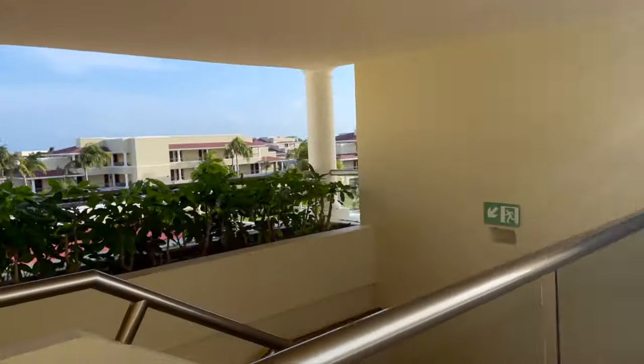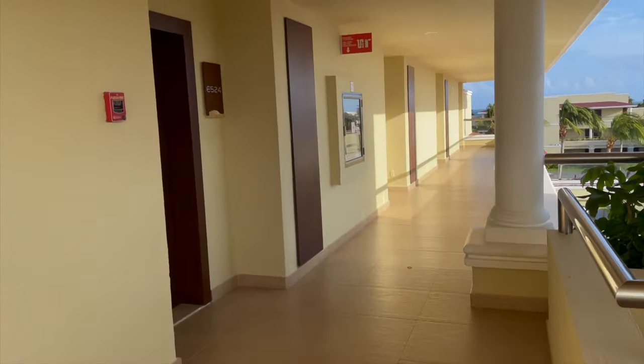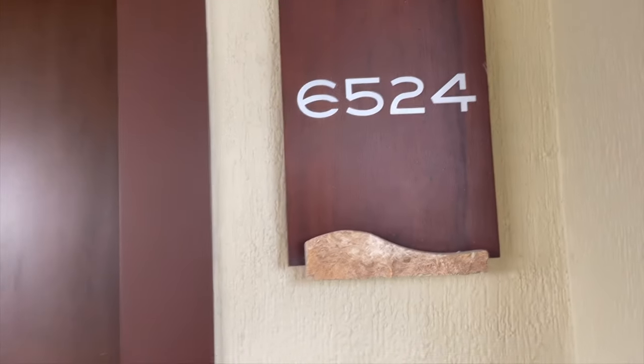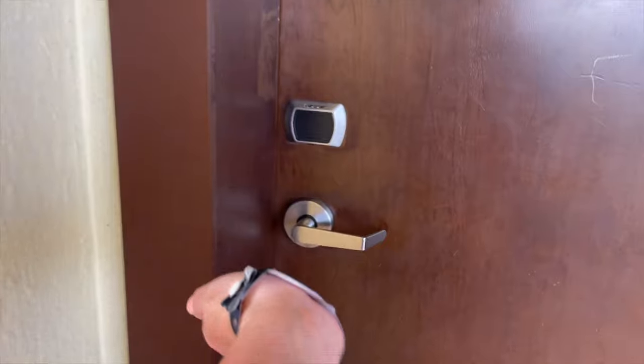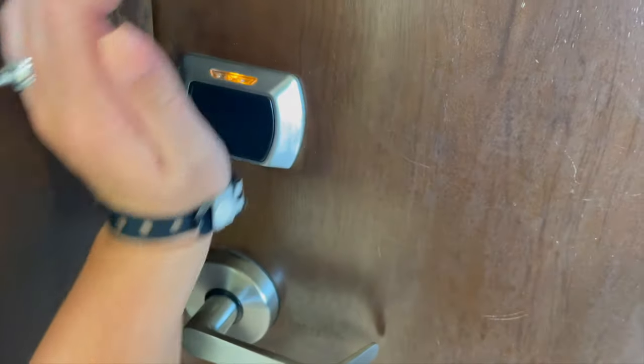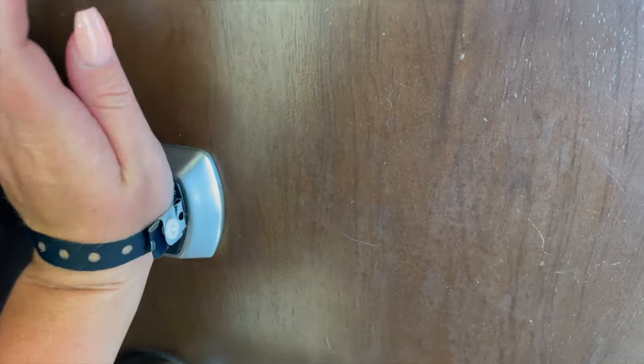So the shitty part about our room is we're next to this big air conditioner unit, so it's a little loud. You don't hear the ocean, but it's okay. Room 6524. The cool thing about the rooms, it's on your bracelet, and typically it works until you start recording something. You just scan it.